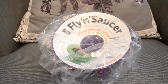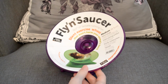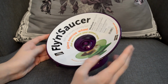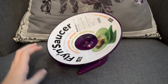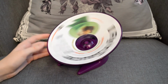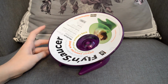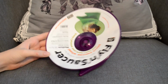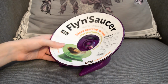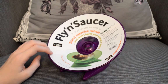I then got this Fly and Saucer by Small and Furry. This is the other thing I asked for a colour in, and I asked for it to be purple and they kindly sent me a purple one, which I'm so pleased about. So this is the 6.5 inch one, and this is going to be for my dwarf hamster Hamish, and he's going to love running on this. I wouldn't ever use this for a Syrian as I think the 6.5 inch ones are much too small, and I would always go for the next size up for a Syrian. This is the medium one and I know Hamish is going to love this. Again, this is one of Hamish's Christmas presents. So this was a great price at £3.22, as I know in Pets at Home they're something like £7–8.